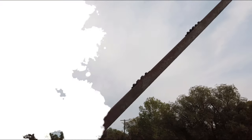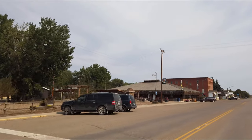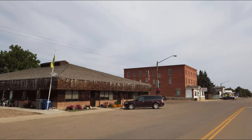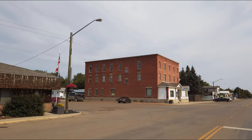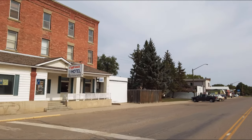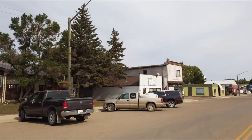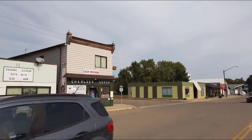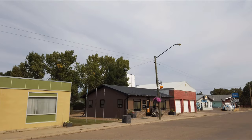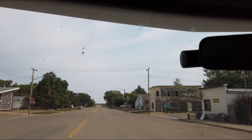This is Eastend, guys. Eastend. All right, downtown Eastend. A couple of older buildings. Side of the street here, guys. Sorry. Let's see a little bit of this side here.